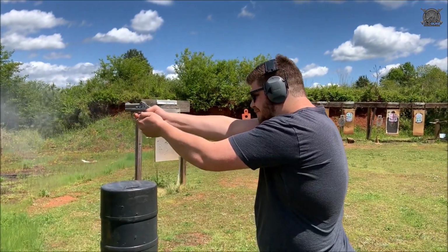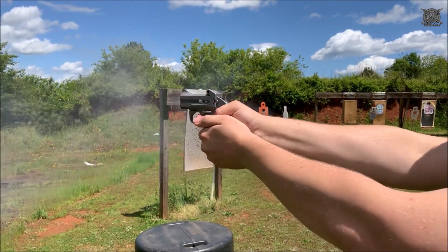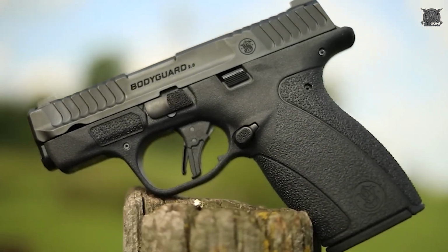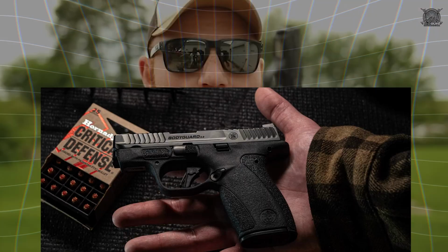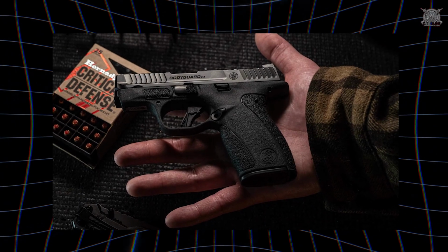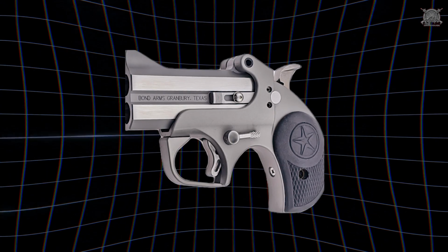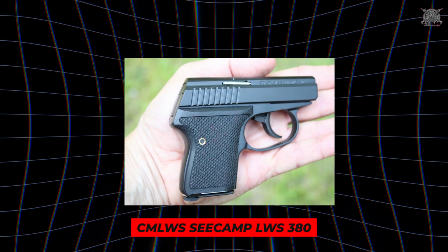Are you looking for a truly tiny pistol that fits anywhere without giving up power or reliability? This video will cover 10 standout picks for 2025, each small enough for easy daily carry. Every model has proven performance and user-friendly features, so you can feel safe and ready. Let's begin right now. CMLWS Seecamp LWS 380.